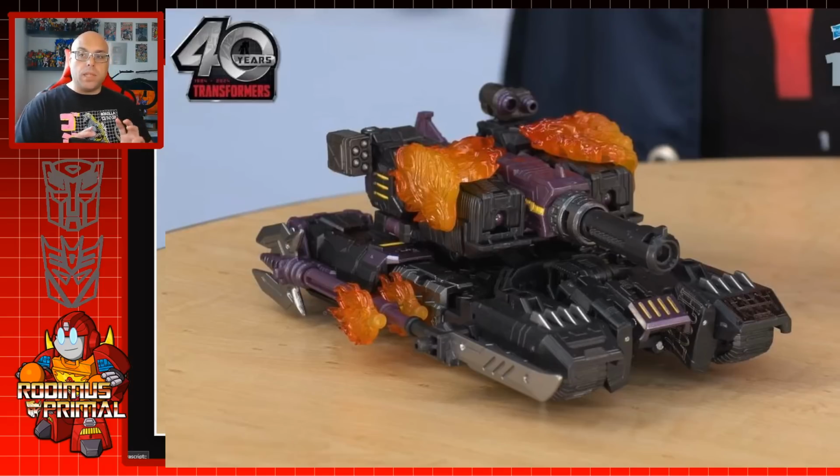I wish I would be able to see it without all of the kibble on it, just the tank plane as is, just so I can see from a visual standpoint if it really is going to be a pre-tool for Studio Series 86 Megatron, but we'll see where it turns out. The tank mode looks great, looks awesome.